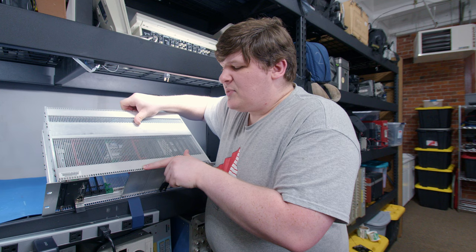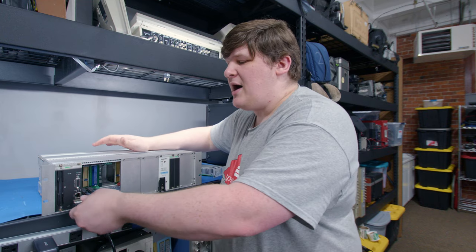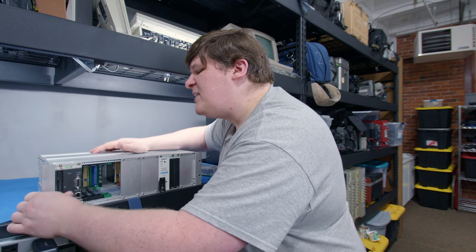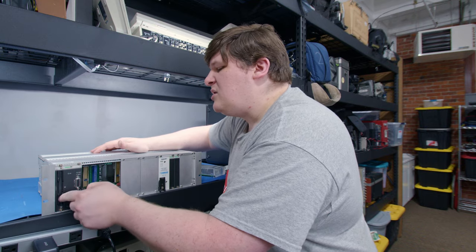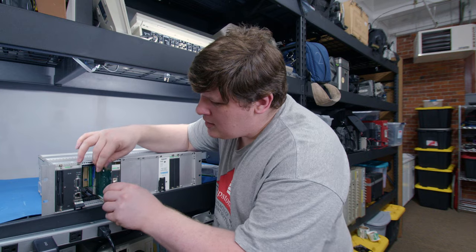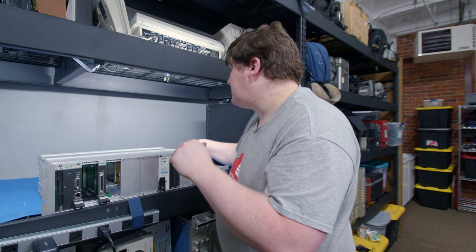They tab in here and it retains the cards pretty positively and allows you to pop them out pretty positively as well. So if you were just messing around with this as a hobbyist, you wouldn't need to really bother with the screws. Now, I don't think it matters which order I put these in. Just like PCI, any slot's as good as any other, I think.